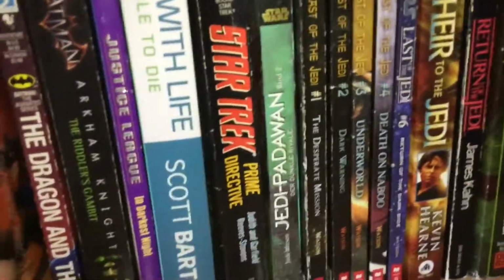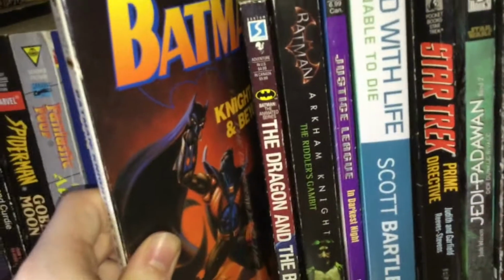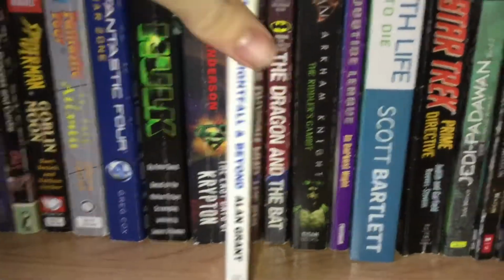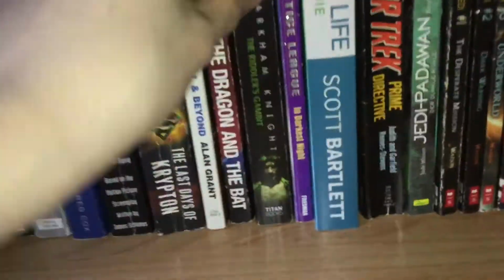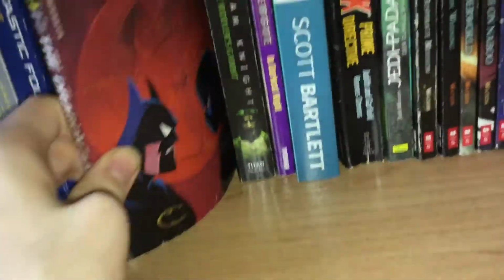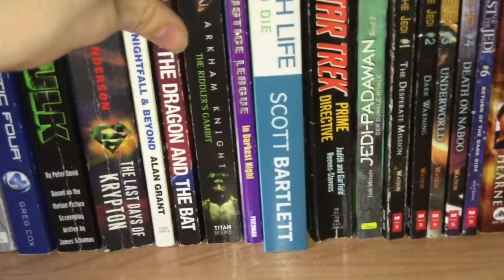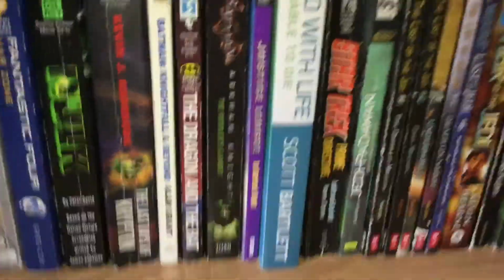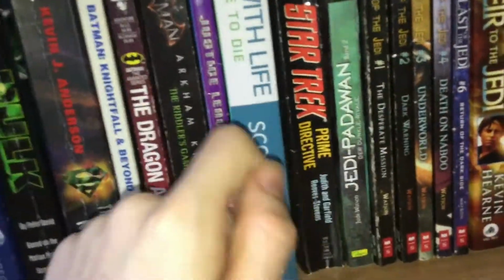Batman Nightfall and Beyond by Alan Grant. I've yet to read this, but I got it for super cheap. I like to pick up these comic-based novels. The Dragon and the Bat. I've yet to read that as well. A lot of these books are somewhat recent pickups, within the summer and stuff, and I got something like 30 or 40 books this summer, so I haven't read them all yet, obviously.